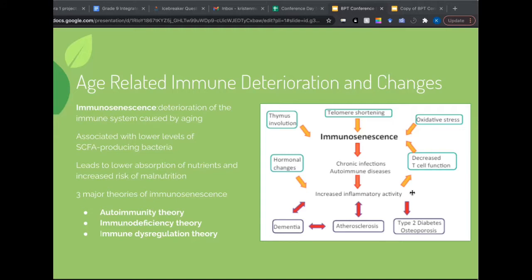The second theory is the immunodeficiency theory, which states that with increasing age, the immune system becomes generally incapable of defending the body from foreign invaders. And the final theory is the immune dysregulation theory, which states that with aging, changes in the immune system disrupt the process of regulation between the components of the immune process. This implies the progressive destruction of body cells.